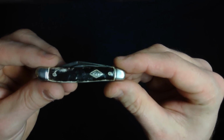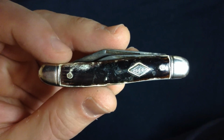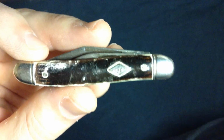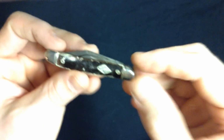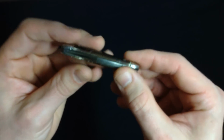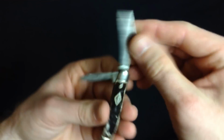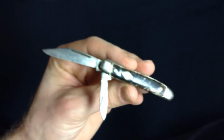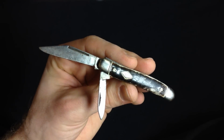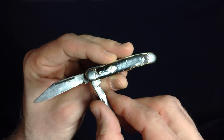Alright. Wow, this one has my initials on it. I never knew that. I had no idea. There they are. Awesome. And it's got an arrow through my initials. Great. Since I don't really have any memory of this knife, this must have been one that was given to me when I was very, very young. Here we go. Great. It makes me really happy to go through these knives.